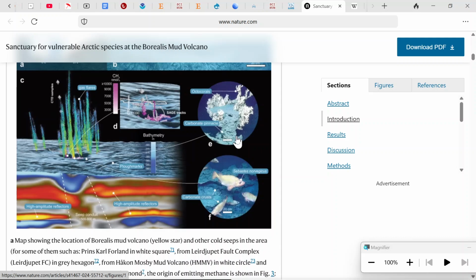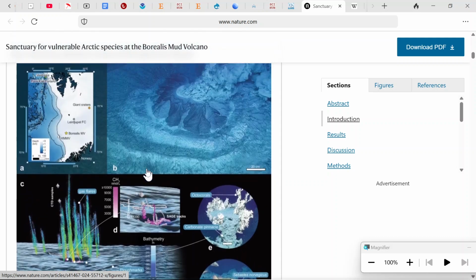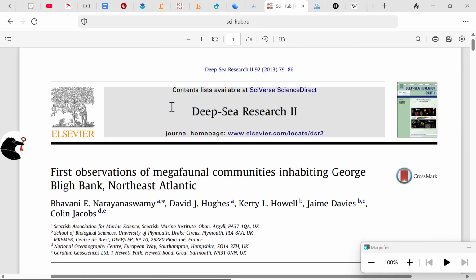For a while, I have been thinking that coral reefs might be, how to say, volcanic in nature. Coral reefs are volcanic in nature. We have to go to this also.